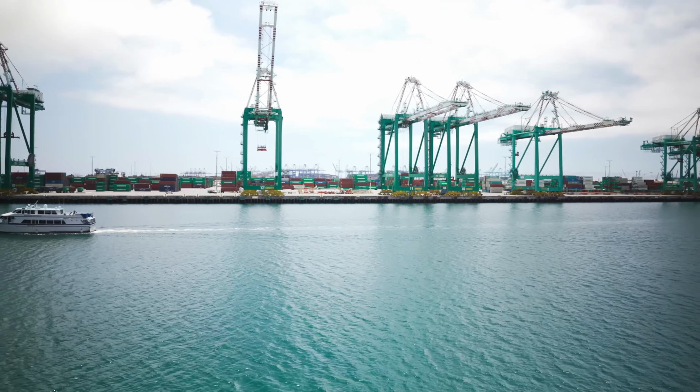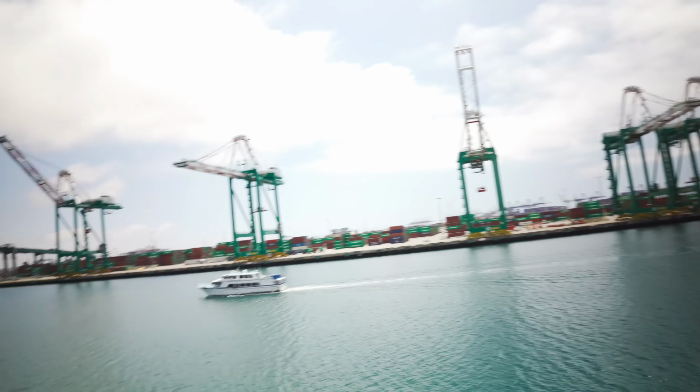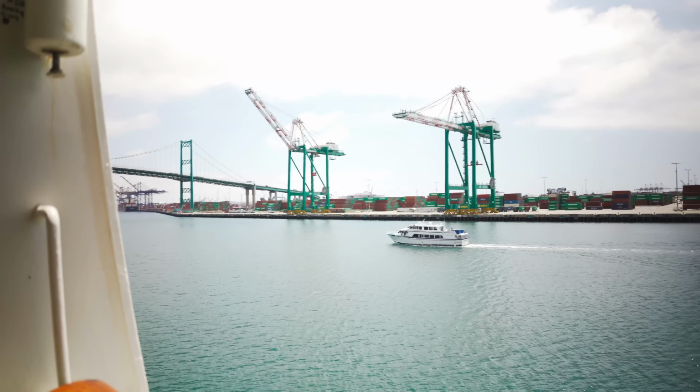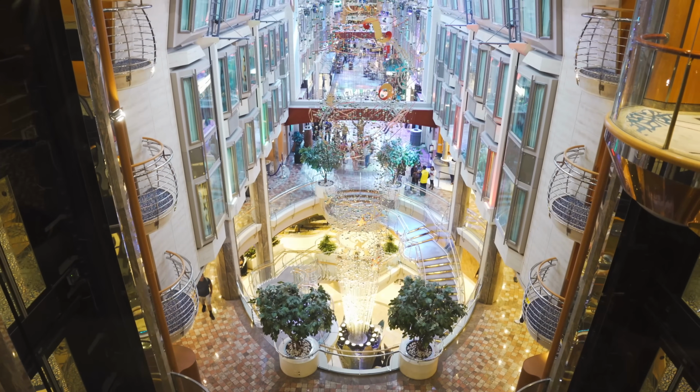Guys, look at that beautiful California port. I was gonna say bay, but I don't think we're in the bay. At least not anymore. What you looking at? The promenade, look how pretty that is. Oh wow, guys, take a look at this. The promenade.